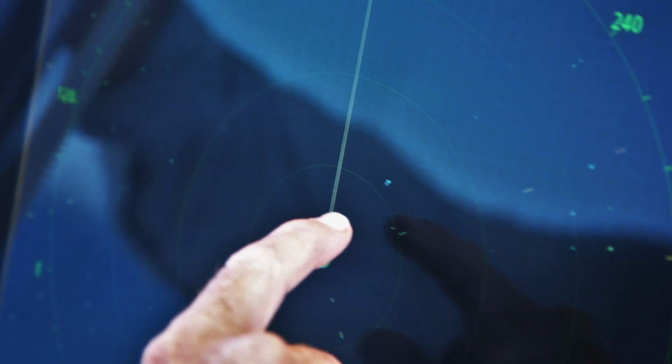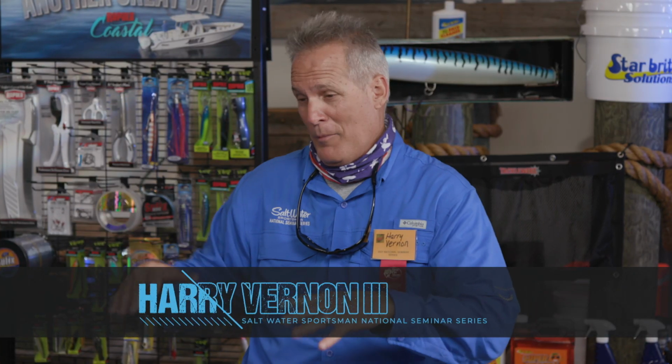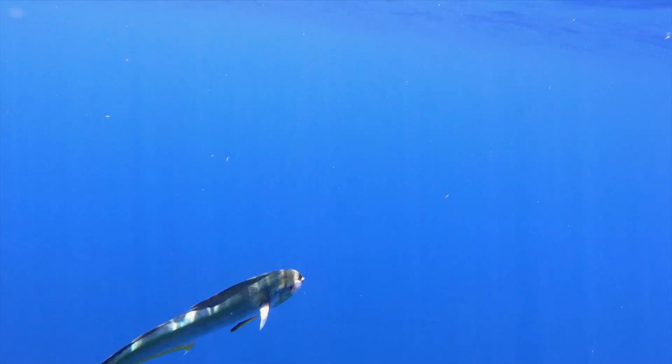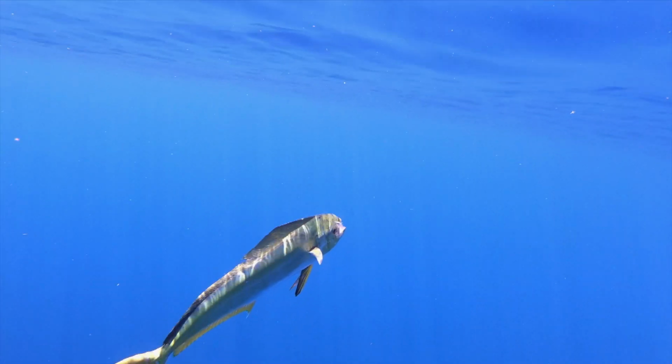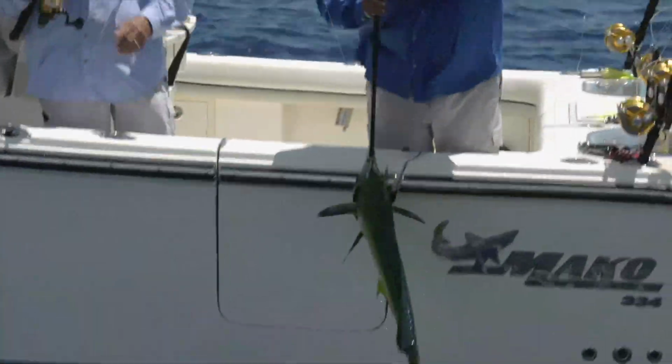Now I'm kind of a little more greedier than everybody. I go out to 6 miles, so I'm covering a big area. I'm on a little bit faster boat probably than most people, and I'll be able to get to that spot pretty quick, and I'll figure out which birds I'm looking for, and I'll run to those areas.